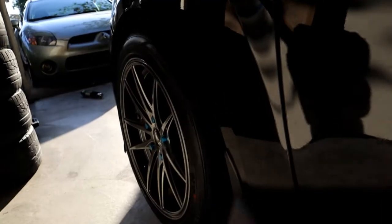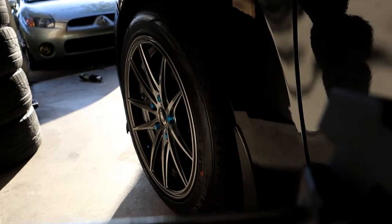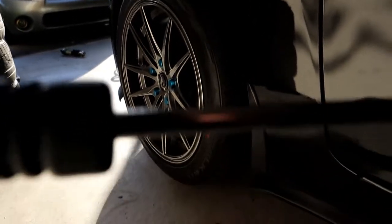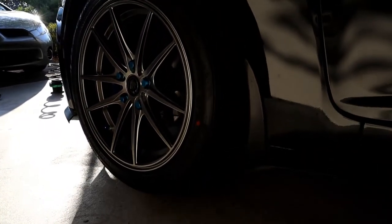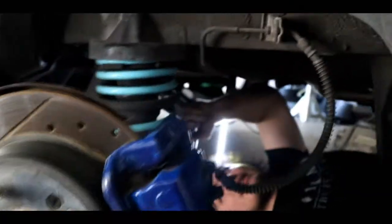Alright, so apparently after we load the car, she has this weird function where she actually does a little bit of a lowrider stance. I don't know why that's there. Dan, do you have any ideas? No. Are you sure? I have no idea.